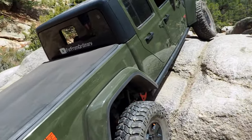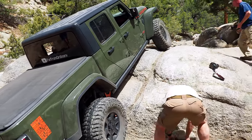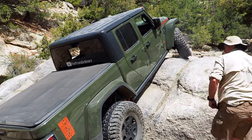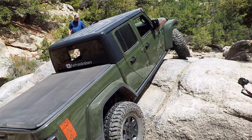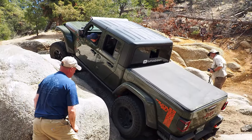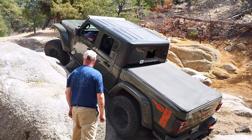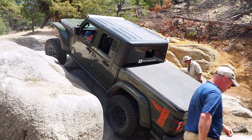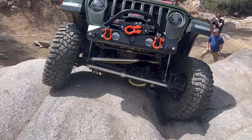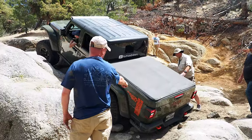The rear end of the Gladiator is digging into a rock and has me stuck, making it impossible to back up and reset. After several attempts at making forward progress and being unable to back up, I had no choice but to pull line. And it wouldn't be the last time either.